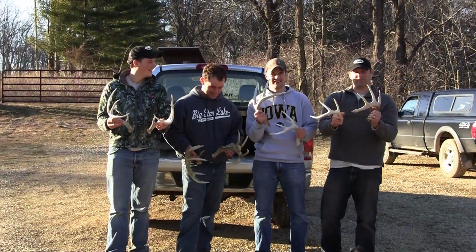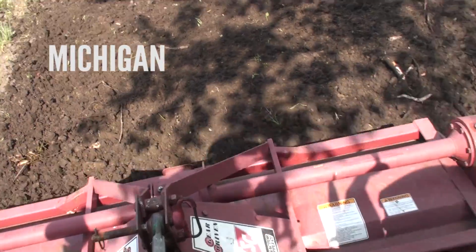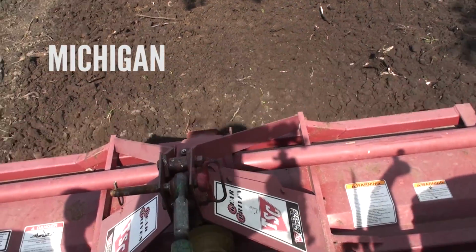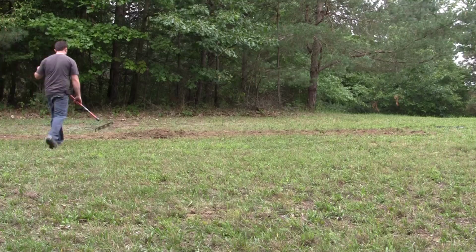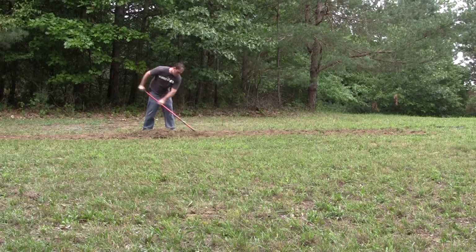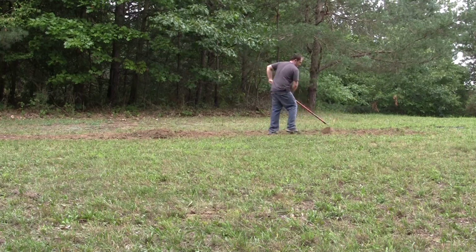Once shed hunting is done, it's on to spring and summer preparation, and we get things kick-started with food plots. Today's September the 2nd, and I'm going to be heading out to one of the farms that I hunt here in a few minutes to put in a food plot. I've never put a food plot in at this farm. Actually, it's the first time I've ever really put one in by myself, so pretty excited about it.